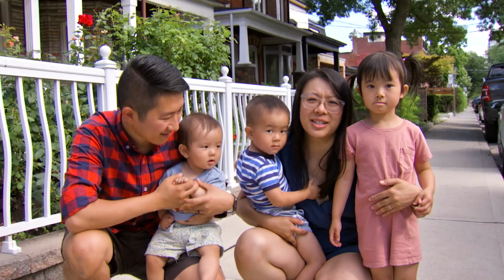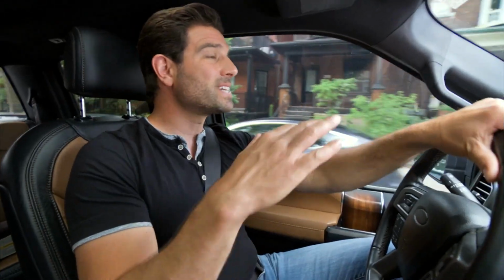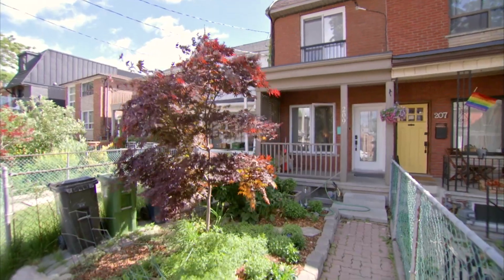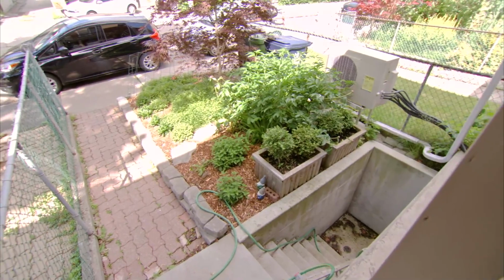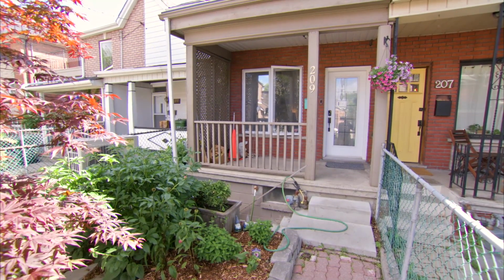Sam and Lydia are a busy couple. They both have their careers, plus they have 3 kids under the age of 4. Now they live downtown, so they don't have a lot of space, but their best opportunity to expand on what they have is the front yard. Right now, the front yard's been on the back burner, but I want to help them transform it into a space where they can relax, watch the flowers grow, watch friendships grow, watch their kids even grow. And I'm gonna do it all in a day.